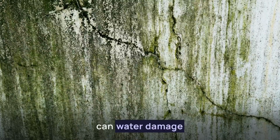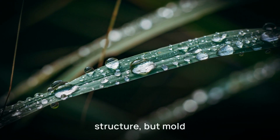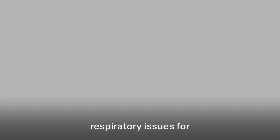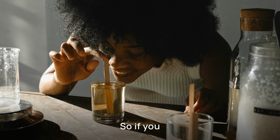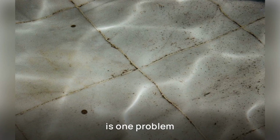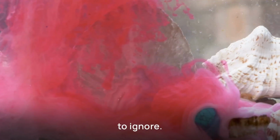Not only can water damage weaken the house structure, but mold from excess moisture can also cause respiratory issues for anyone living there. So if you spot water stains or detect a musty smell, take it seriously. Water damage is one problem you don't want to ignore.